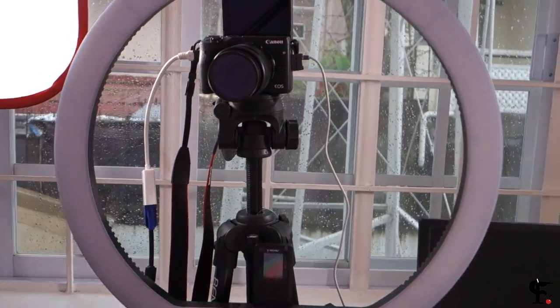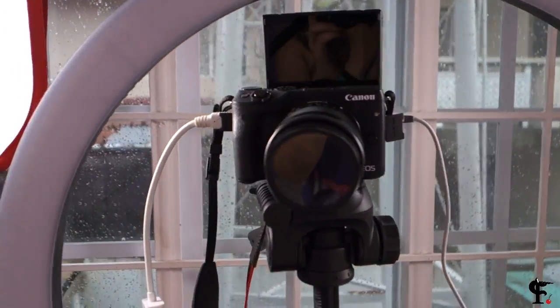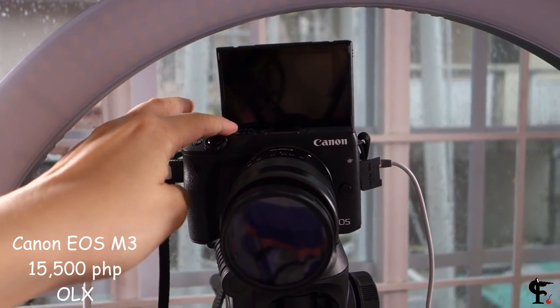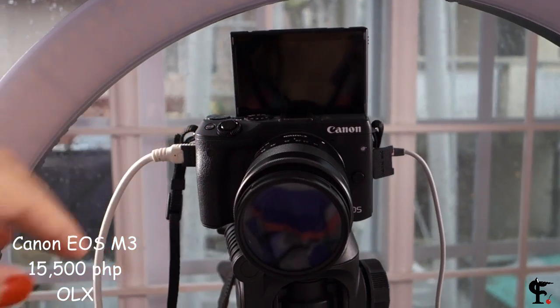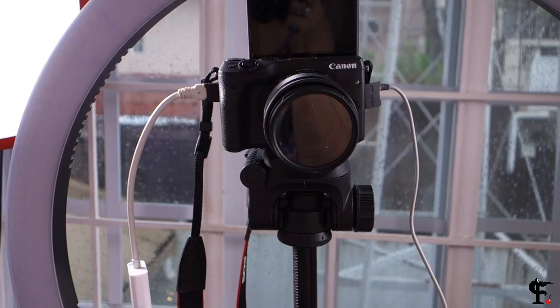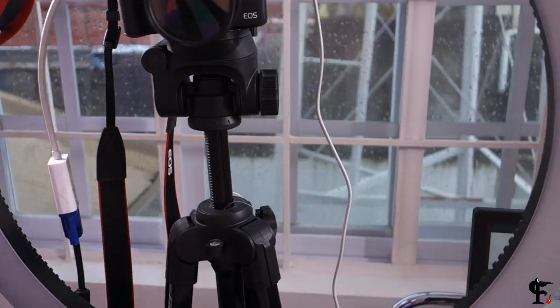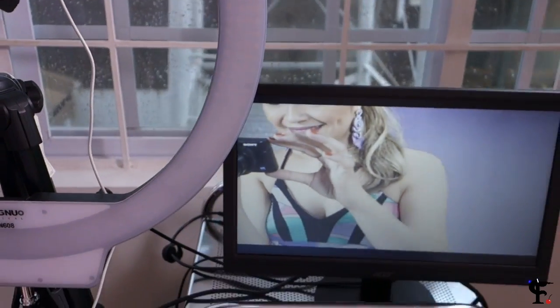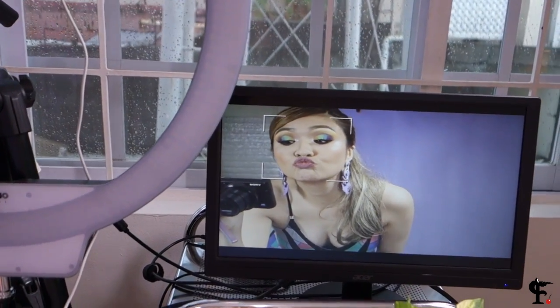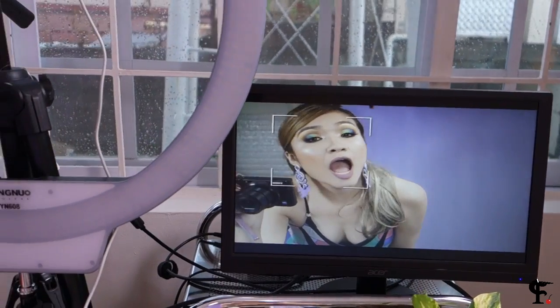My camera, this is a Canon EOS M3, which is a mirrorless camera, and I bought it in OLX for 15,500 second-hand, and in Henry's Professional it is 28,000 something. This was recommended by my YouTuber friend Jet Rayos, the husband of Nina Rayos. I had no idea what to buy when I was first researching for the camera that I was gonna purchase, so I just took the word of Jet for it.